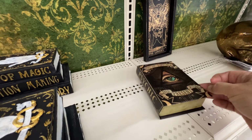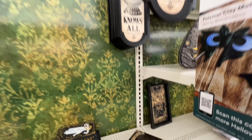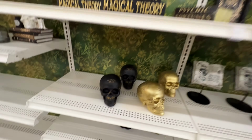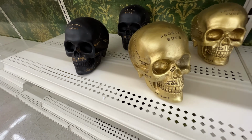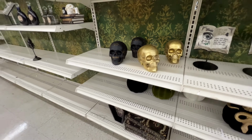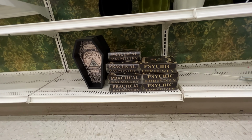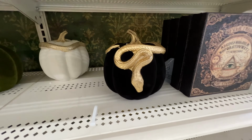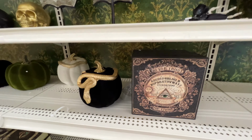All right, we've got some fake books here, just little cardboard boxes. They sell those at the Dollar Tree a lot, so keep your eye out there if you want to find that a little bit cheaper. Looks like we've got some skulls with, I don't know, writing on it that could be good for a doctor's office or a psychic theme if you're going for that. Now look, here is a velvet pumpkin I might actually recommend. It's got the spider on it.